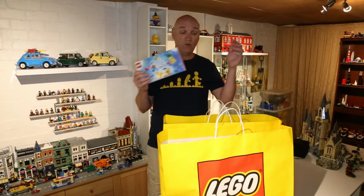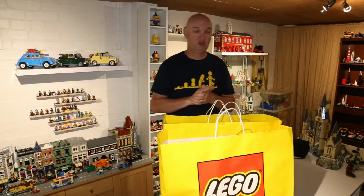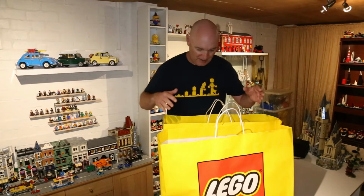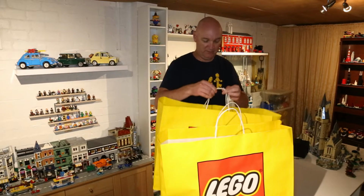Anyway guys, I'm going to get on with doing the Lego haul now. Right then guys, so let's get into showing you what's inside these bags. So I'm going to start with, which shall I start with, front or back? I'm going to start with the back bag, so this one.